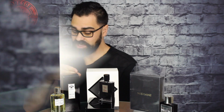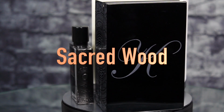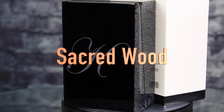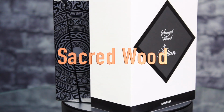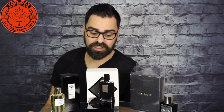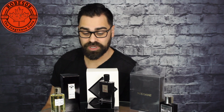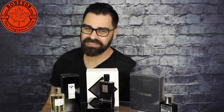Case in point, maybe Sacred Wood. A lot of rumors around the community in the past 6 to 8 months that this thing got axed. Very scarce to get, a very simplistic sandalwood-based fragrance. But a lot of our YouTube fragrance community highly praise this one as one of the best simple sandalwood fragrances in the game. So I had to get my nose on it.